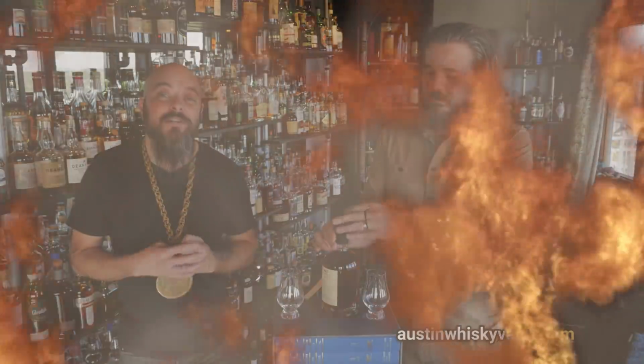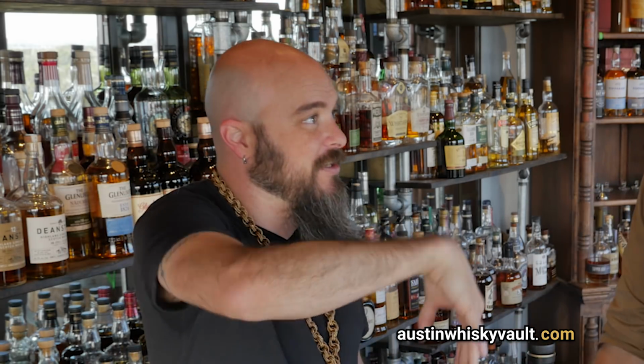So Master of Malt has this thing. If you go to masterofmalt.com, they have this thing where you can create your own blended whiskey. And you can choose from like a dozen things to blend into your whiskey. And they will blend you a bottle and ship it to you. What? Yeah. That's awesome. It is awesome. So Martin did this for us.